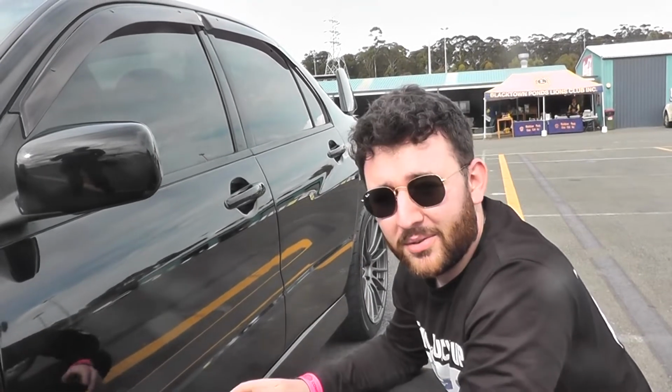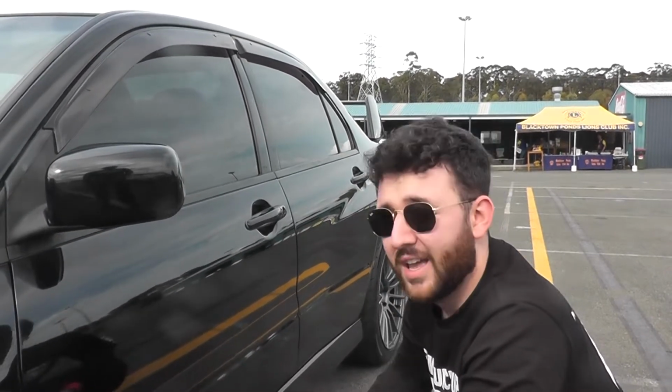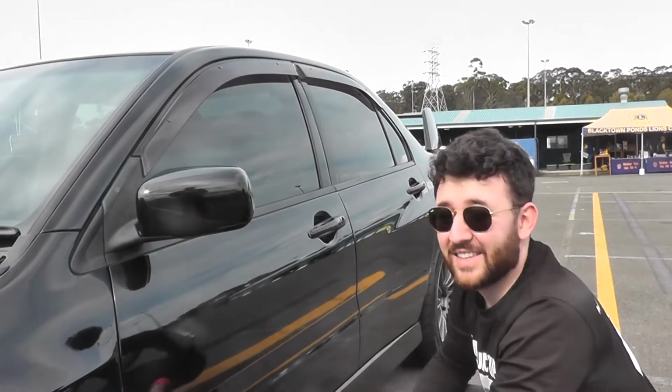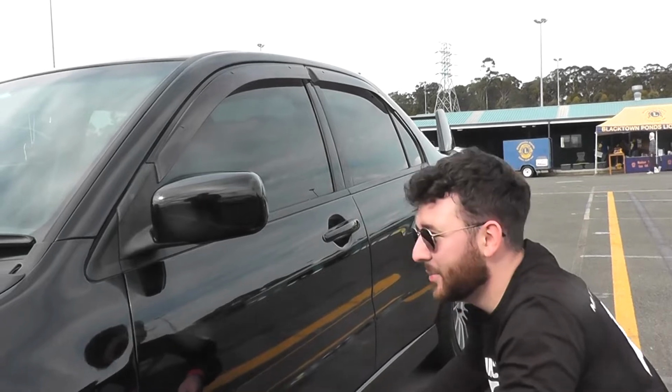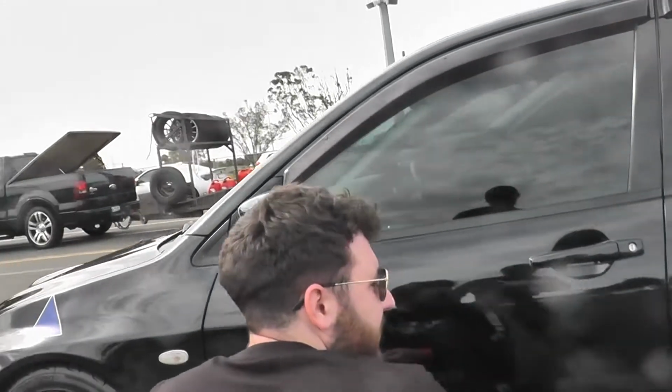A little bit more bare bones. For instance, no climate control. Only one window, the driver's side, has an auto window. This was basically a European spec car. It's got a rear fog light. The indicator is on the left. And it was delivered to Australia, so that's the weird thing about it. But it's great. I've loved it so far. Still lots to do to it.